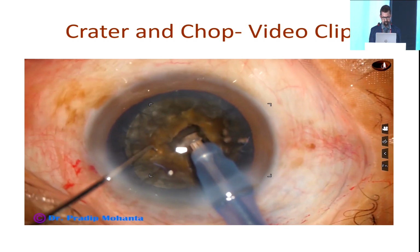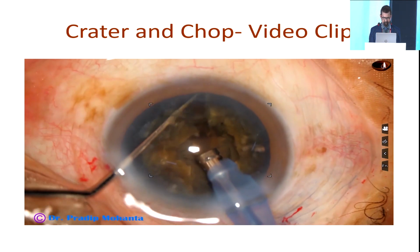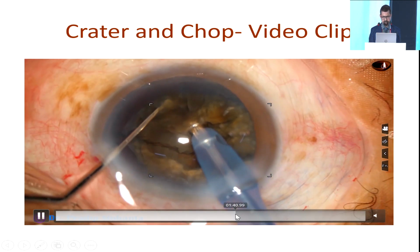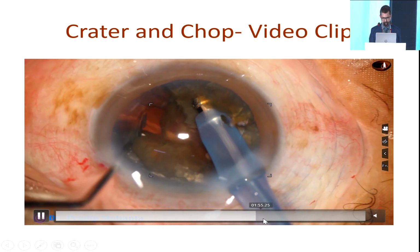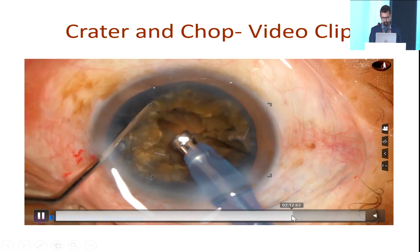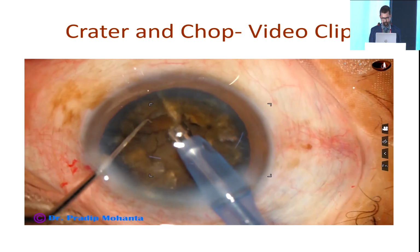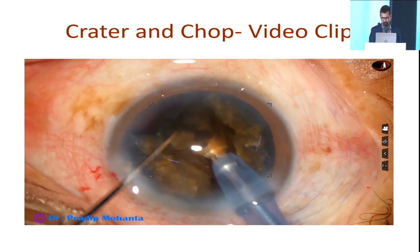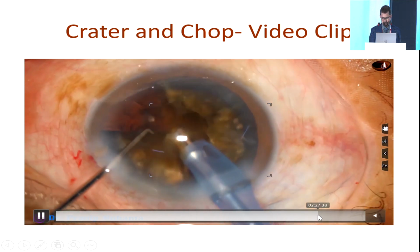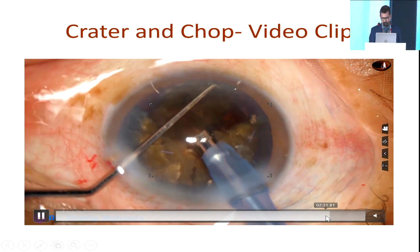This is crater and chop. And after making several cracks, we start emulsifying the nuclear pieces. Sometimes the leathery posterior bands are there, so it becomes very difficult to separate the pieces. We have to get one free piece and then continue.